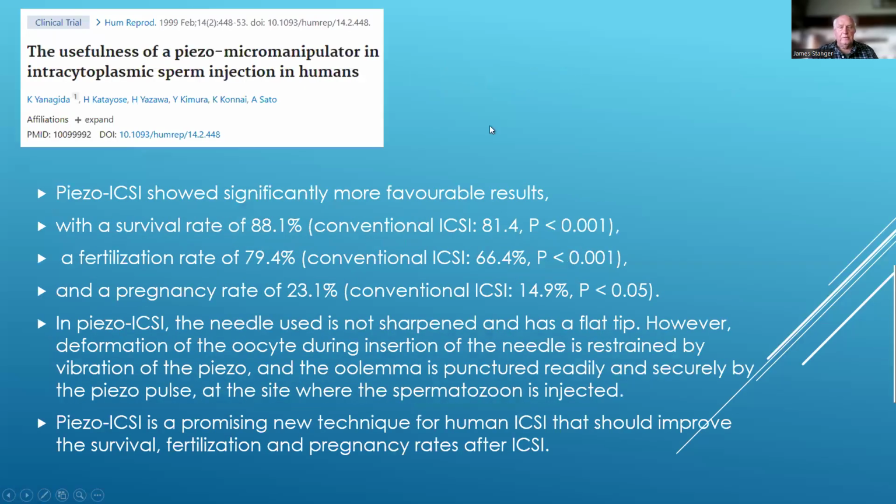But looking at some other publications just to finish up, the first one I could find was 1999 from a Sato group in Japan, and they could also show that it had a lot better survival rate, 88 compared to 81%, a better fertilization rate, 79% compared to 66%, and a better pregnancy rate, 23% to 14%. Now, I have to make a comment here, these pregnancy rates are very low, but the Sato group for a long time have been doing almost natural cycle IVF, 1 egg at a time. So for one oocyte collected, or 1 or 2 oocytes collected, this is a significant improvement against conventional ICSI.